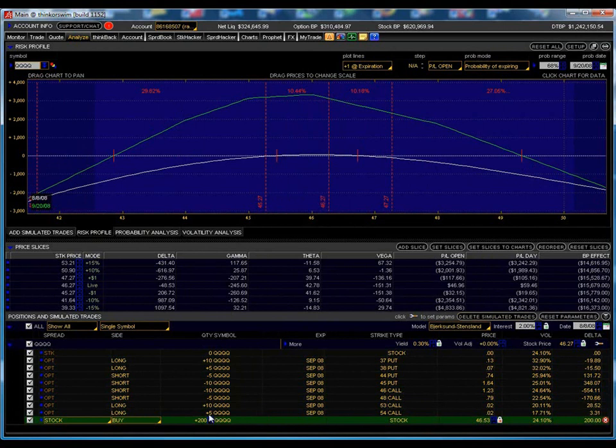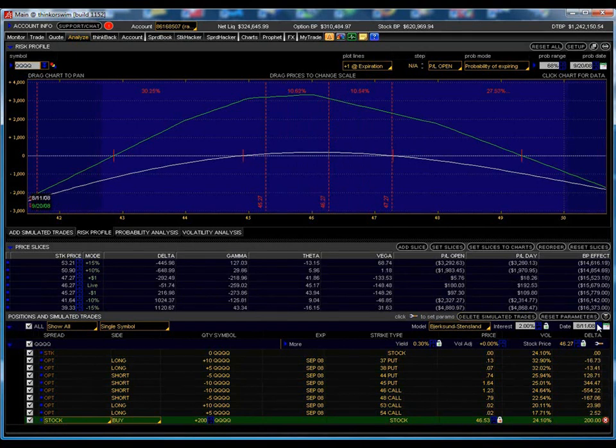Now we've hedged. We bought 200 shares of the Qs. We are delta neutral, and now for a couple of days the stock just sits there. Well, each day the stock just sits there, we increase our profit for the day by $46, which is our theta. After 3 or 4 days, we're still delta neutral. The price barely moved around the center, and we continue to make money in this position.